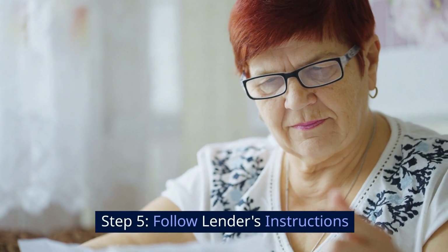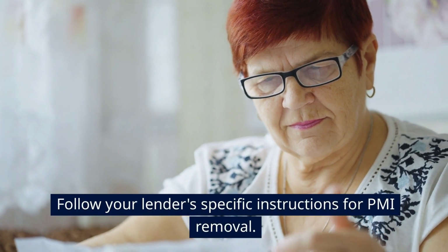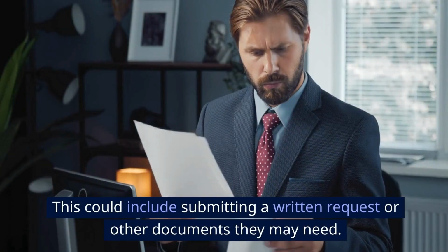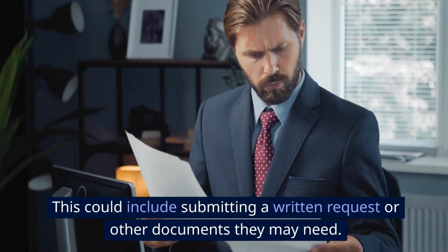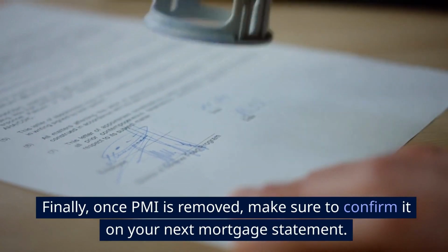Step 5. Follow lender's instructions. Follow your lender's specific instructions for PMI removal. This could include submitting a written request or other documents they may need. Step 6. Confirm PMI removal. Finally, once PMI is removed, make sure to confirm it on your next mortgage statement.